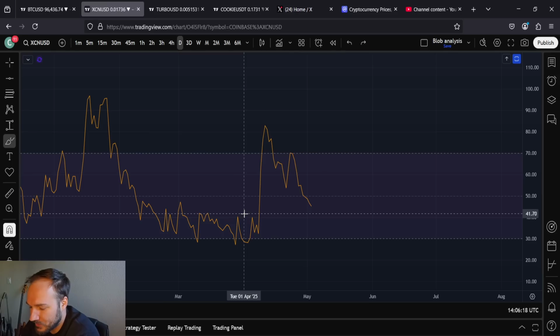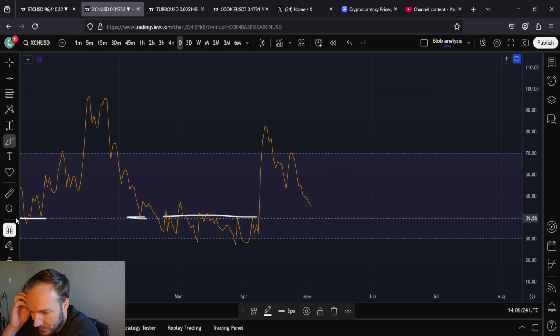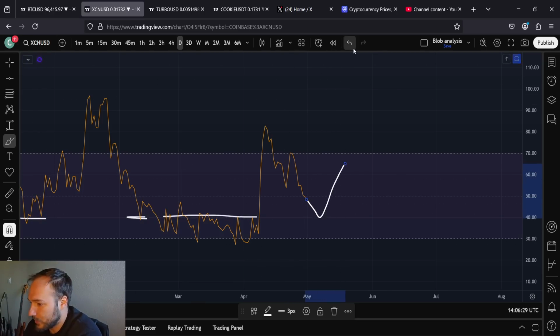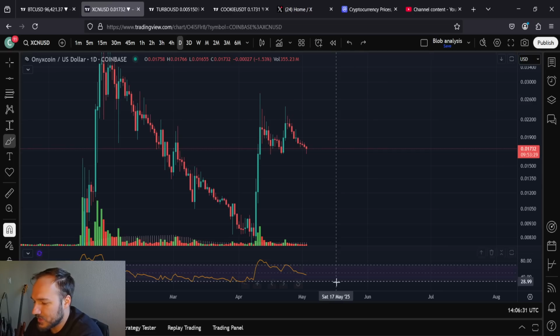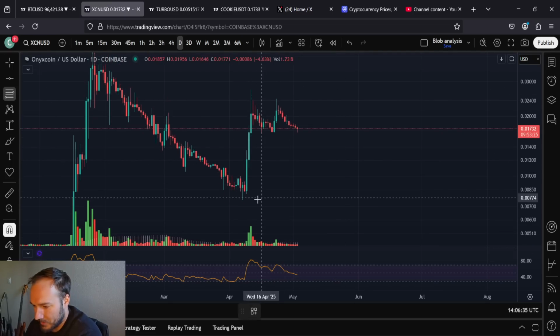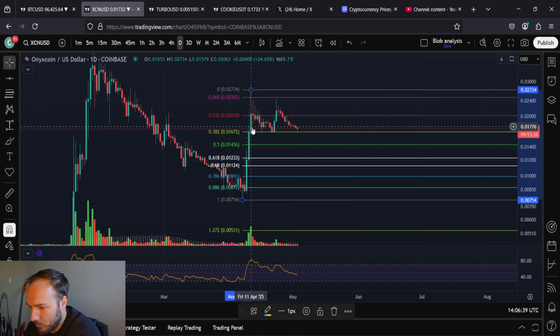It's not a requirement to go to any of those areas, but certainly you do seem to show respect at the 40 level, even as support right here, right? And support back here. It seems as though you've respected it a couple of times, so I would expect that you do show respect on that. Going lower here, I'm not anticipating that you get oversold, but I am anticipating a little bit of a drop over the coming days, something that will take you ultimately down to about 1.43 cents.